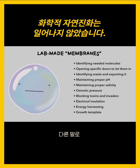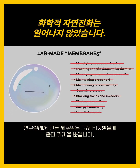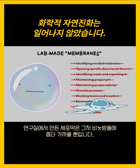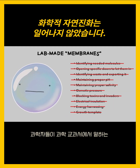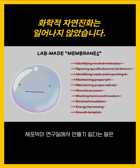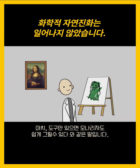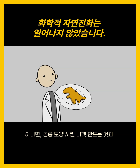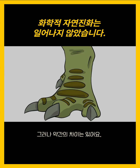The lab-made membranes, on the other hand, do literally none of these things. They're closer to dumb soap bubbles or salad dressing than anything else. When scientific literature or textbooks claim that membranes are easy to create in the lab, it's a lot like saying the Mona Lisa is easy to draw. Or making some dinosaur-shaped chicken nuggets is equivalent to making real actual dinosaurs. There's a bit of a difference there.